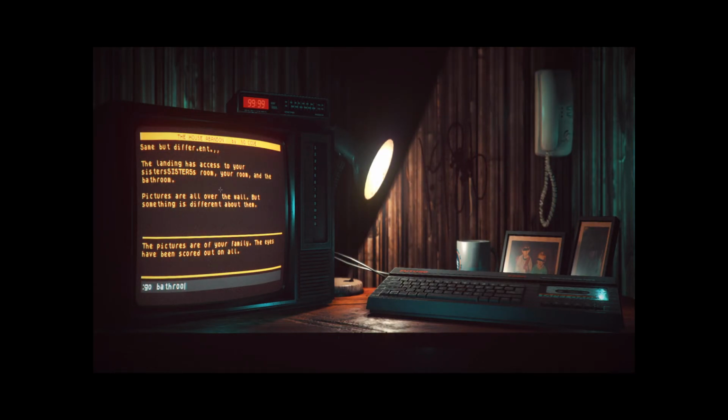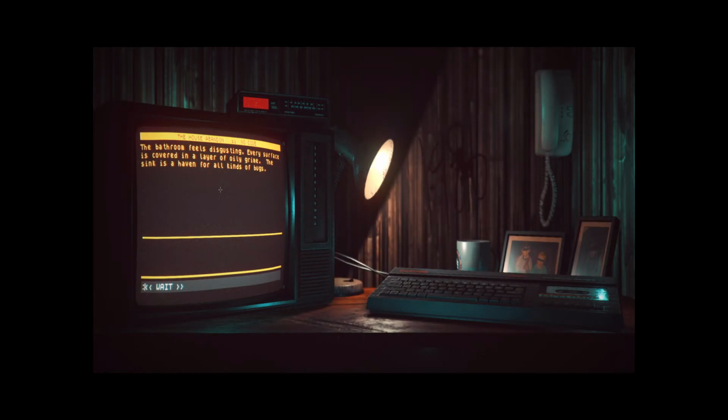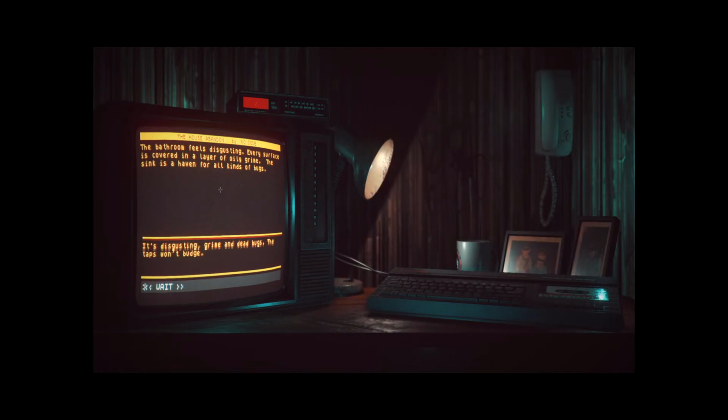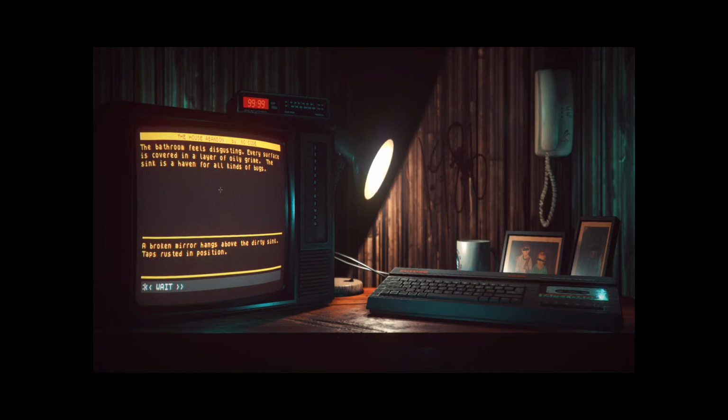Let's go to the bathroom. Enter the bathroom. The bathroom feels disgusting. Every surface is covered in a layer of oily grime. The sink is a haven for all kinds of bugs. Let's look at the sink. It's disgusting. Grime and dead bugs. The taps won't budge. Let's look around real quick. There should be a mirror, right? Yeah. A broken mirror hangs above the dirty sink. Taps are rusted in position. Let's look in the mirror then. You can't bear to look at yourself.